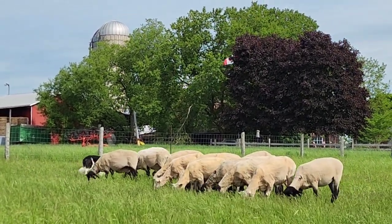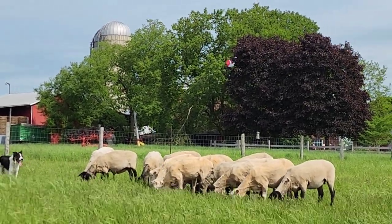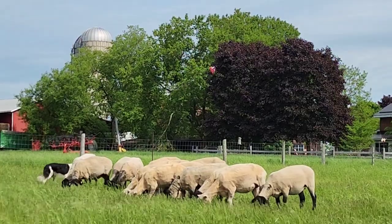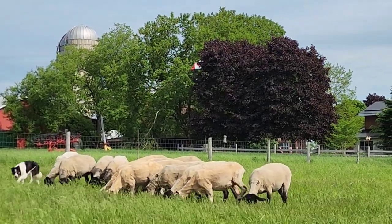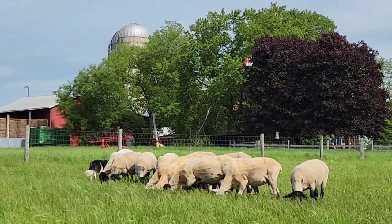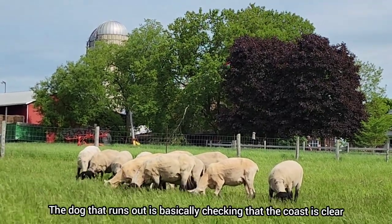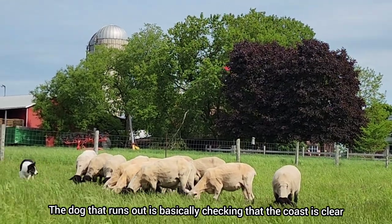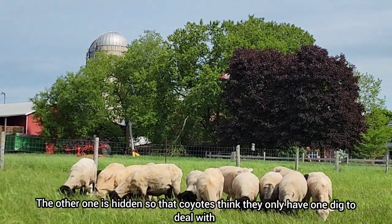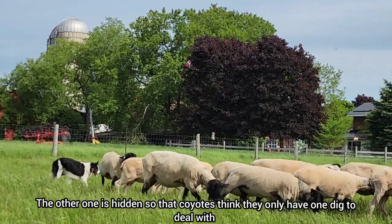We had two brothers, and one would head out to the pasture ahead of the sheep. When we opened the gate, he would dart out way ahead of the sheep and run to the other end of the pasture, and then he'd do a loop of the fence line. And the other dog kind of wedged himself right in the middle of the flock. And the theory is that the one is scoping the pasture for predators to make sure they're going into a safe area, and the other one is hidden amongst the sheep so that any predators won't notice him there and think that maybe there's only one dog that they have to deal with, when in fact there's two.